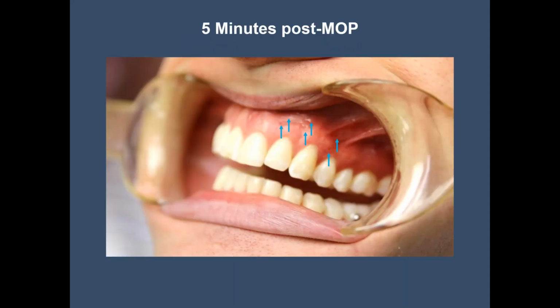This is what it looks like 5 minutes after it's done. Tiny little micro-osteoperforations. That's why we call them micro-osteoperforations. They're there, they're small, they're tiny, and they heal up super quick. And you don't really have much to worry about post-op pain. You just want to make sure you get the patients really numb. Once you get the patient really numb, you don't have an issue in terms of post-op discomfort. So that's what it looks like literally 5 minutes later.